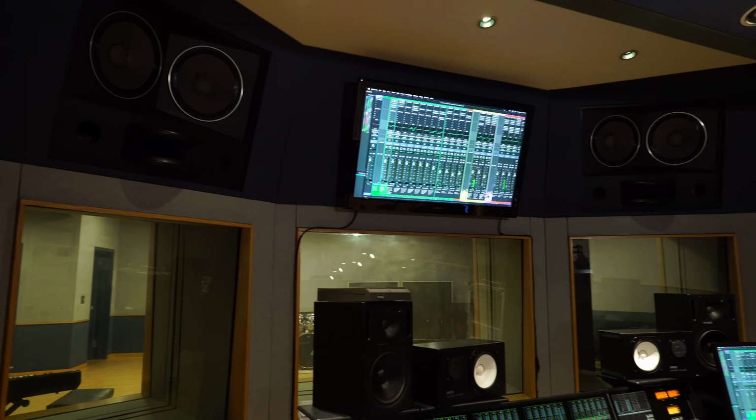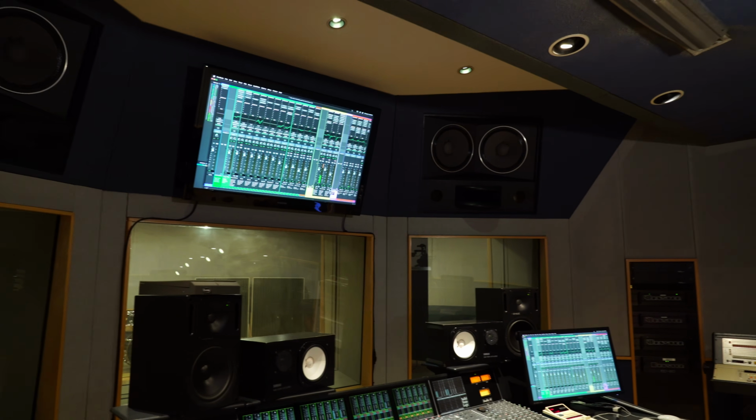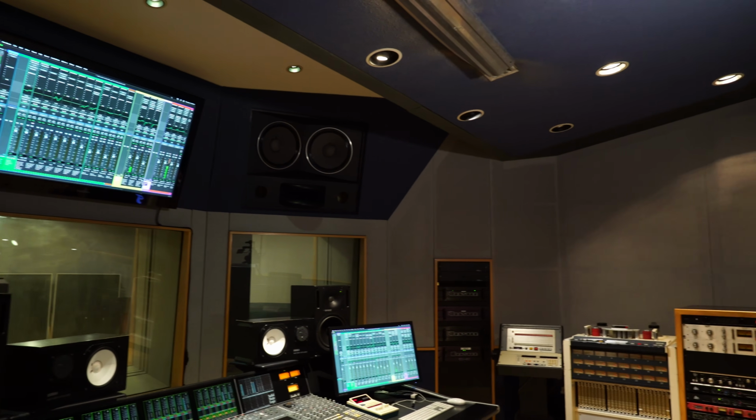All of this paired beautifully with the sound of the actual room, or I should say lack thereof, because there is no sound of the room because of how beautifully it's been treated. The walls are not parallel so that nothing is bouncing off one another. There is no color that's going to be added to the sound of the speakers. That way, when you're recording or if you're mixing, you get the truest sound from the speakers possible.